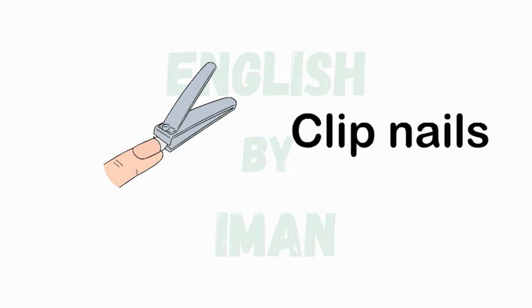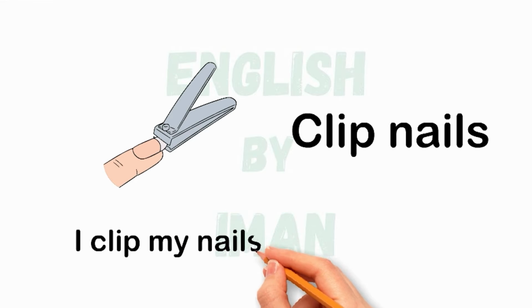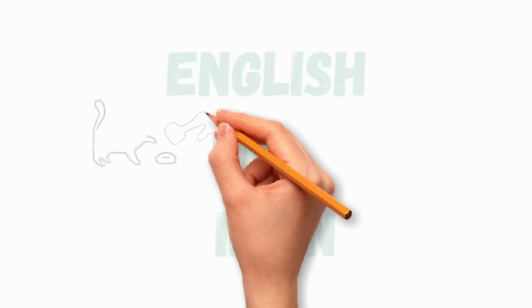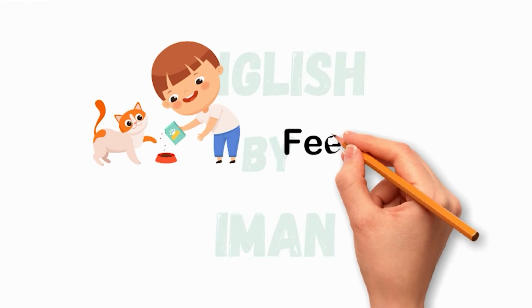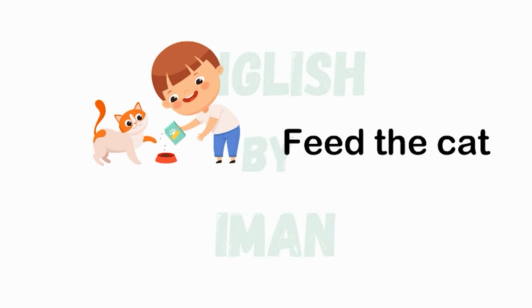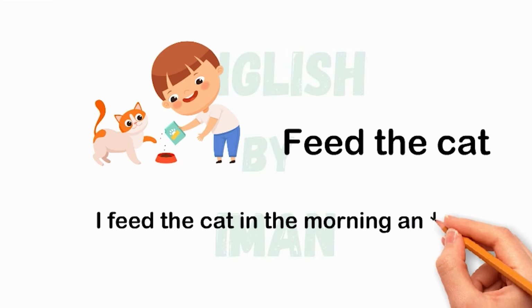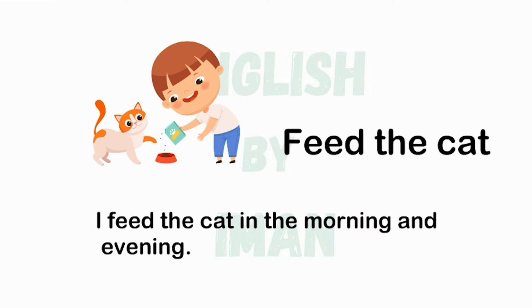Clip nails. I clip my nails once a week. Feed the cat. I feed the cat in the morning and evening.